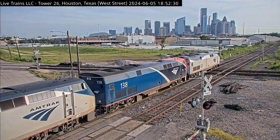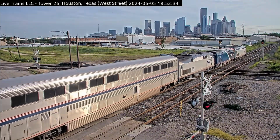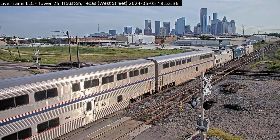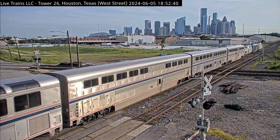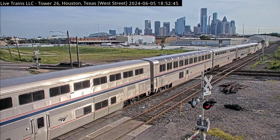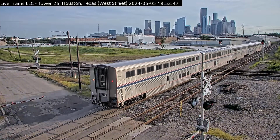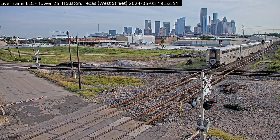Now in Tower 26, westbound Amtrak Sunset Limited Train number 1 approaches the diamond. This train has 3 P42DC locomotives, which is unusual. The middle unit is recently repainted into Amtrak's new Phase 7 paint scheme. Let me know what your thoughts are on this new paint scheme.